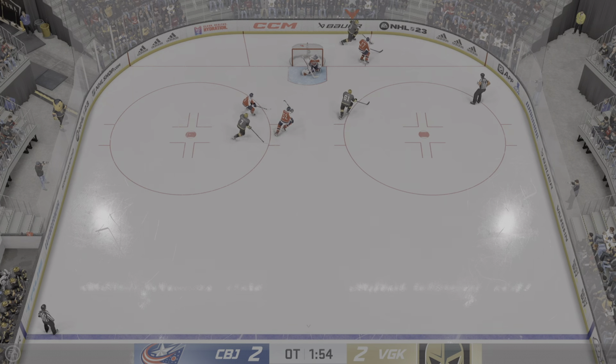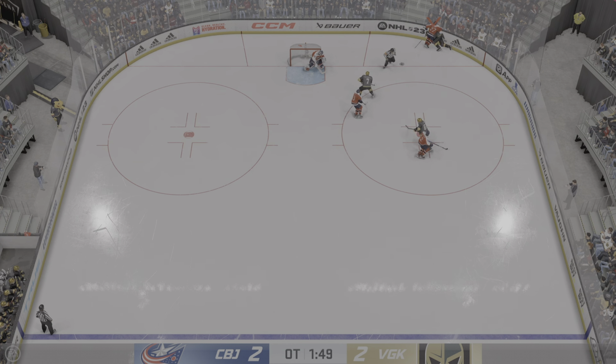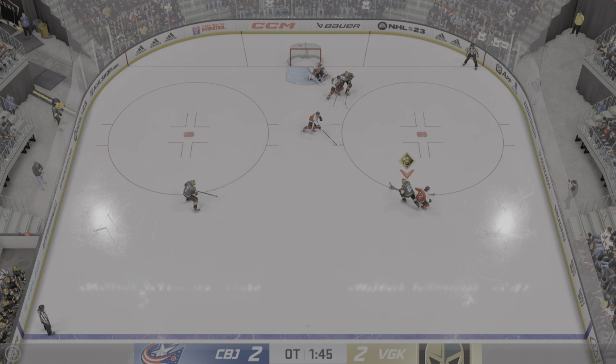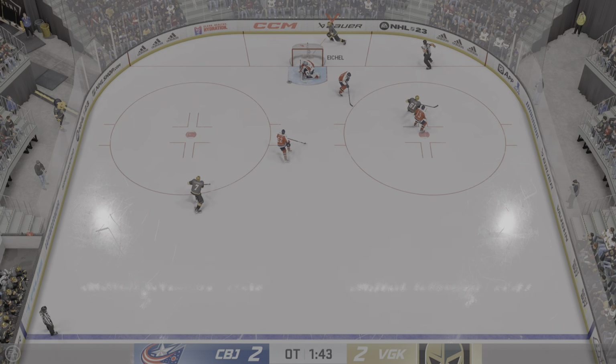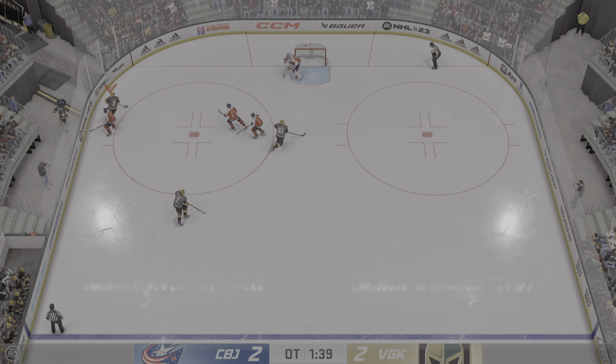Vegas plays it against the boards. Eichel's gonna play it against the half wall. Moves it quickly over to Pietrangelo. And he turns that one aside. Puts it on net. And that carries off a stick. Scooped up along the wall by Eichel.